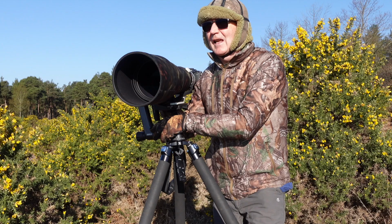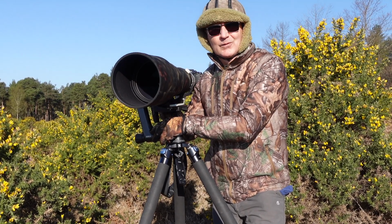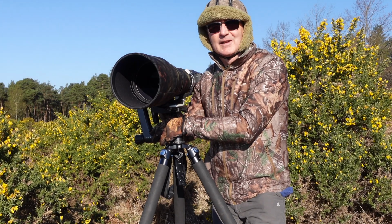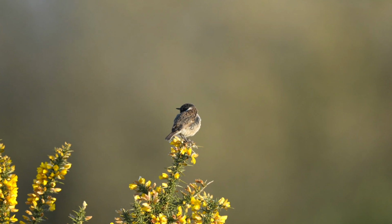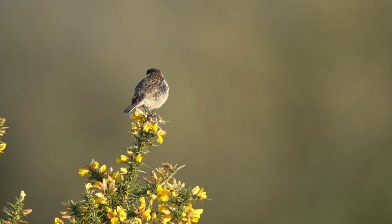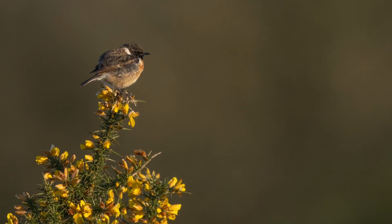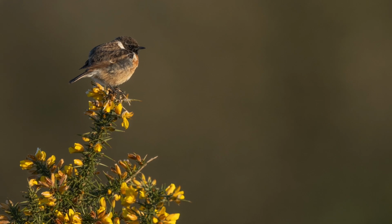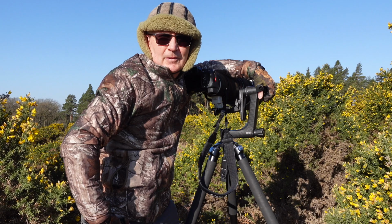And indeed, yeah, just what a beautiful morning to be out. You know, the Dartford Warbler, a little bit rarer. Stonechat, Stonechat round here, two a penny. Really are marvellous, male and female. Beautiful, lovely bird.